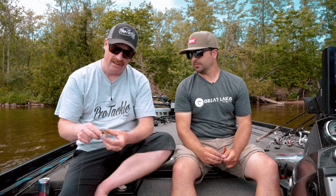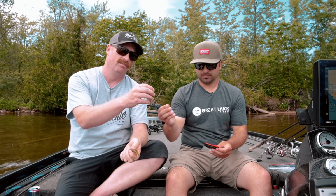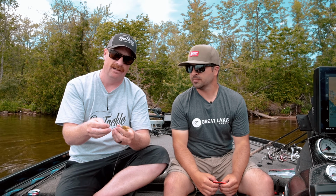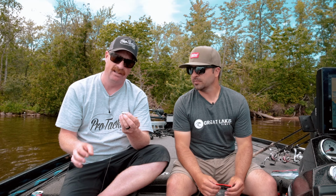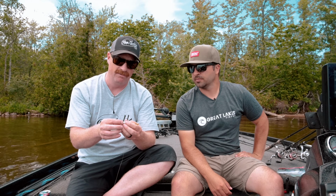Big fish of the day did come on a 2.5-inch tube, but with one of the Great Lakes Finesse heads. Dan's got one out of the package here to give you an idea of what it looks like. Super unique design, flat bottom here, and it's just perfect for dragging. I don't know exactly why it works the way it does, maybe Dan can delve into that a little more, but it just doesn't get hung up, and more importantly, it doesn't get scummed up. It seems to keep free of the debris.